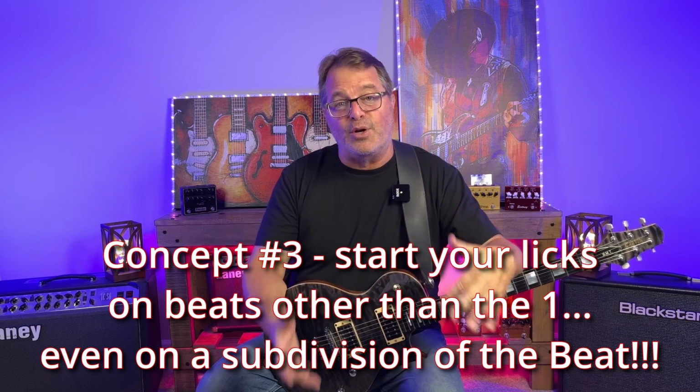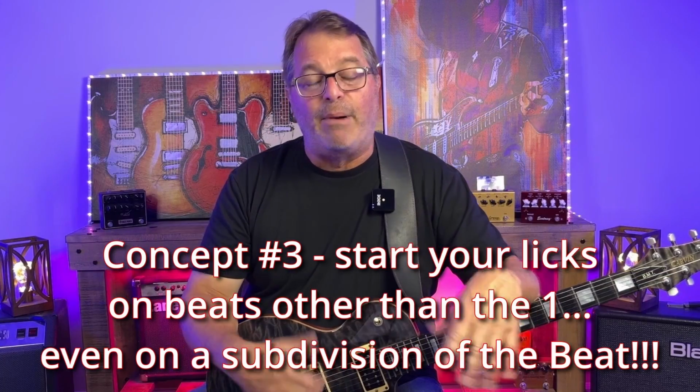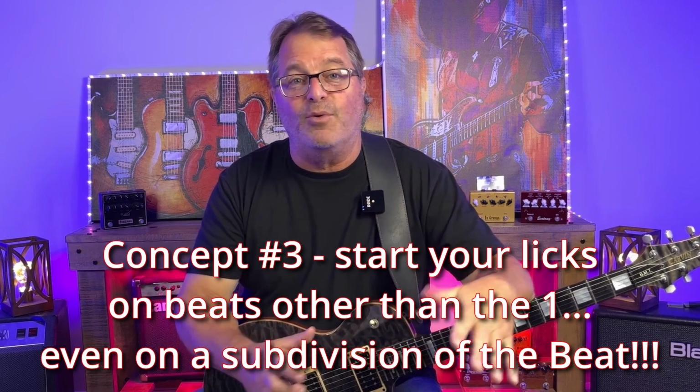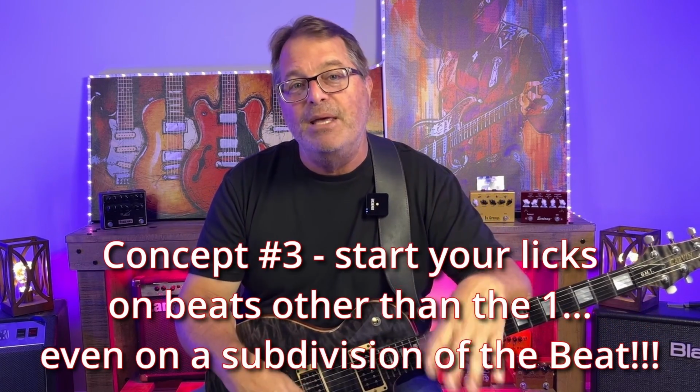So that leads us to concept number 3. Concept number 3 is to start your licks and phrases on a note other than the first beat of the measure. By that, I mean you should start your licks not only on a beat other than the one, but also on different subdivisions, like in the middle of a beat.